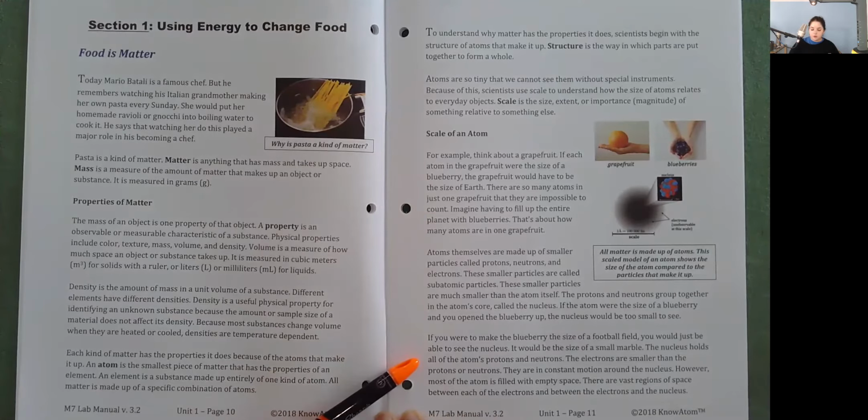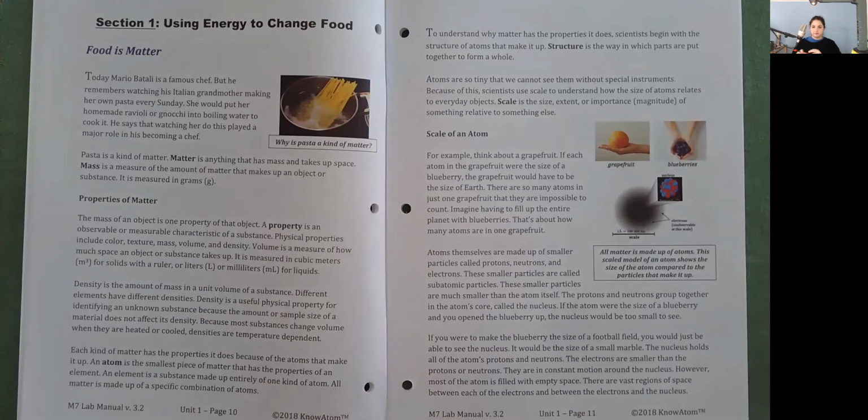The nucleus holds all of the atom's protons and neutrons. The electrons are smaller than the protons or neutrons. They are in constant motion around the nucleus. However, most of the atom is filled with empty space. There are vast regions of space between each of the electrons and between the electrons and the nucleus.